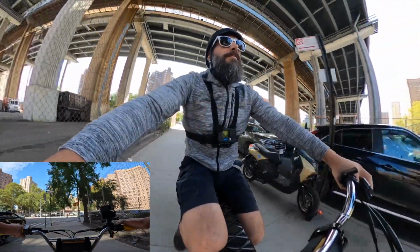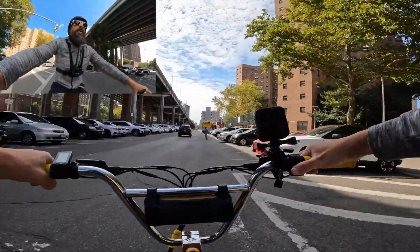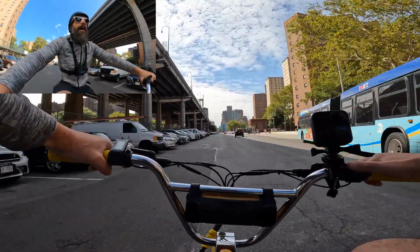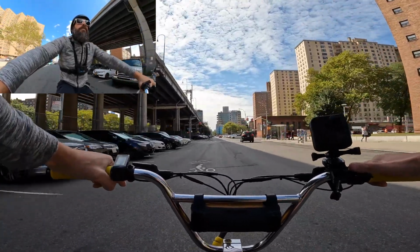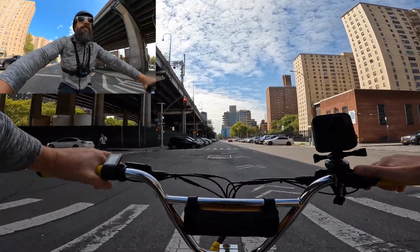I am just coming onto Delancey right here. I'm gonna take this straight over to Pitt and then take a right on Pitt. Pitt turns into Avenue C once you cross over Houston Street. So it'll be a real quick ride and review. Just ripping up there. It got a little bit brisk. I got a hoodie on today, but it is nice in the sun.